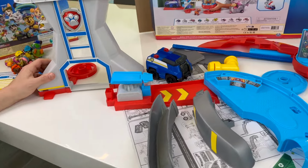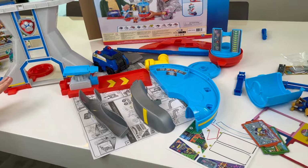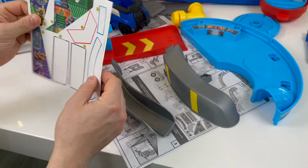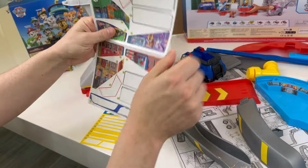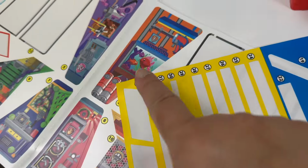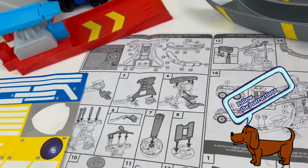Hey, guys. We got the box open. We've got everything laid out. Here's all the parts. So, first step with the Lookout Tower, we have to put all the stickers on. It came with quite a few stickers, and then you've got to match up where all the stickers go. On the instructions, you can see the sticker numbers. It tells you exactly which stickers go where, and you just follow the numbers.